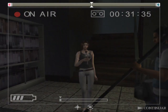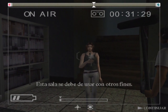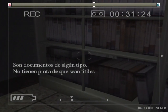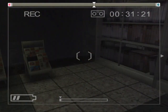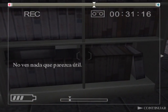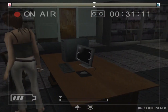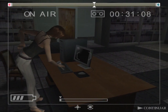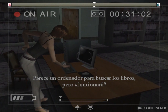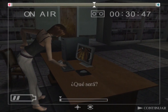It's a large space. There don't appear to be any books in here. This room must be used for some other purpose. It seems to be a terminal for looking up books. But is it working? Oh, yes, it's working. There's something on the screen. What is it?